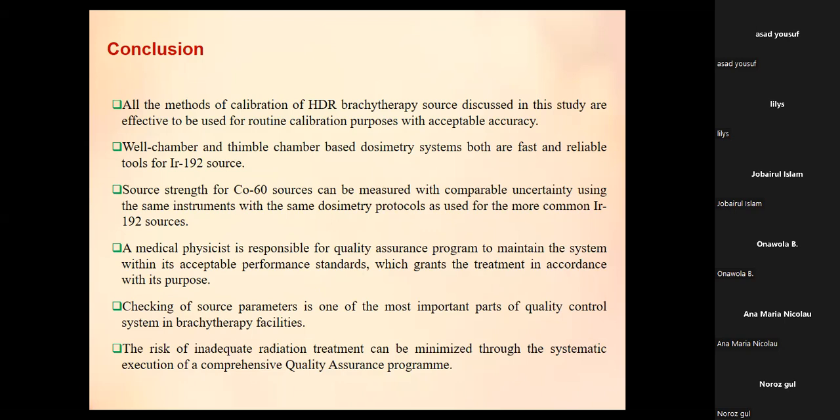A medical physicist is responsible for the quality assurance program to maintain the system within its acceptable performance standard, which grants the treatment in accordance with the purpose. Checking the source parameter is one of the most important parts of the quality control system in brachytherapy facilities. The risk of inadequate radiation treatment can be minimized through the systematic execution of a comprehensive quality assurance program.